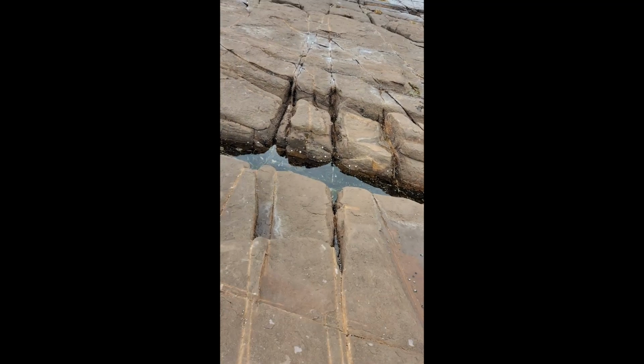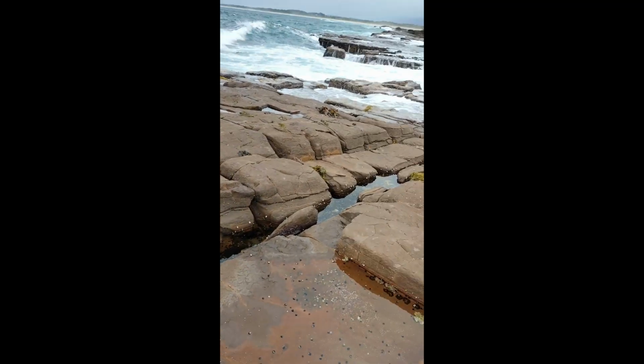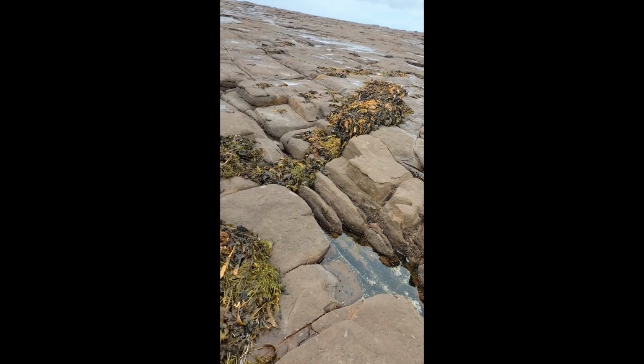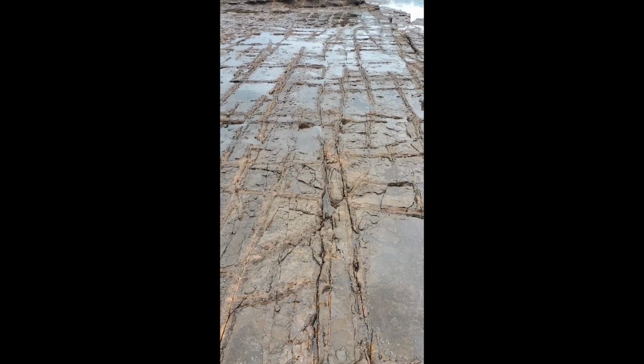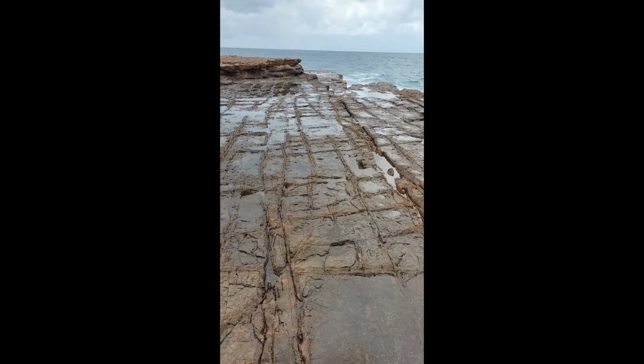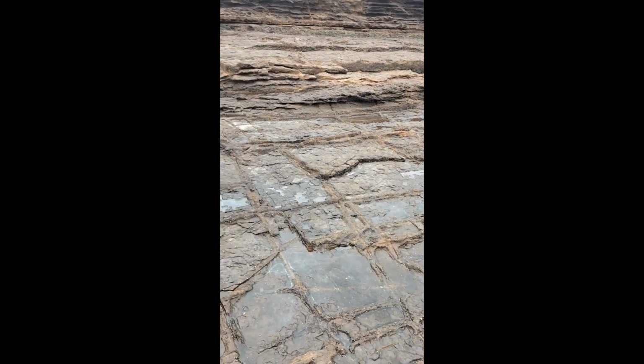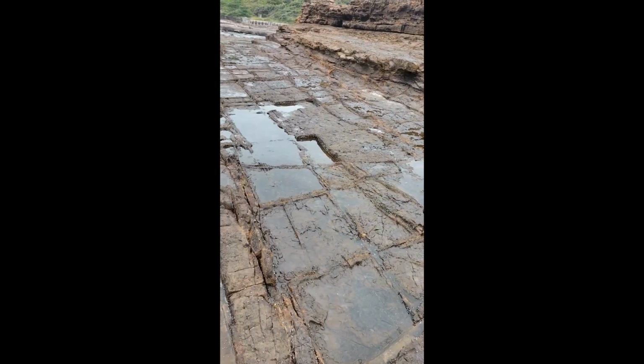we'll see if there's any block work. Uncertain, because there's so much erosion. Well, what do you know? There you go. Okay, and here we are again at another part of it. Are these natural? Are these recently cut? You know, it's colonial times.